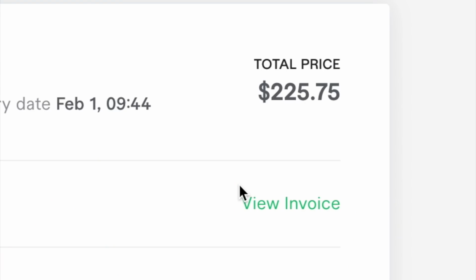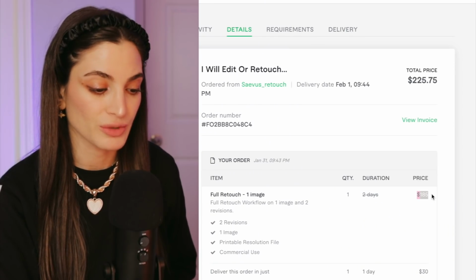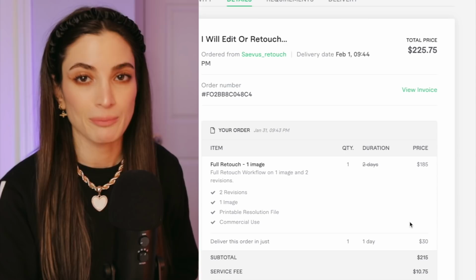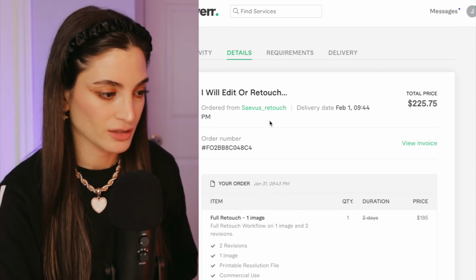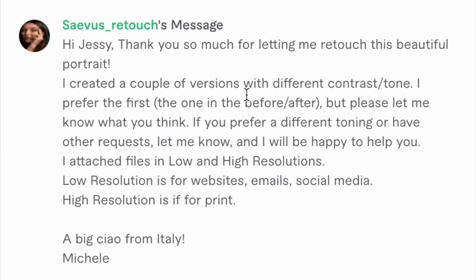Let's take a look at the most expensive retouch, priced at $225.75. You guys know I'm claiming that on my taxes this year. I'm writing it off. Can I do that? I can do that. I think the price for the retouch was $185, but I paid extra to have 1-day delivery. Thank you so much for letting me retouch this beautiful portrait. It's so cute. You're welcome. Thank you for retouching it. I created a couple of different versions with different contrast tone. I prefer the first. So that's before. That's after. Wow.